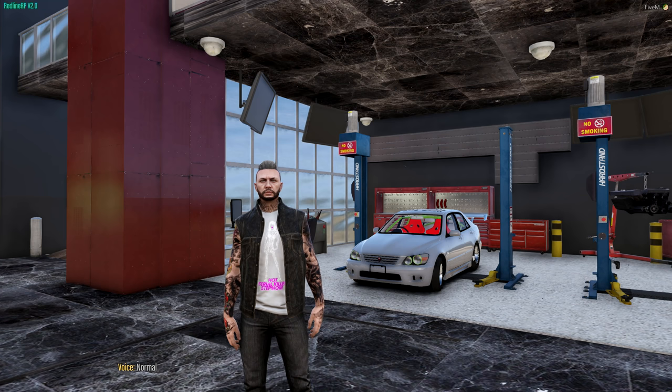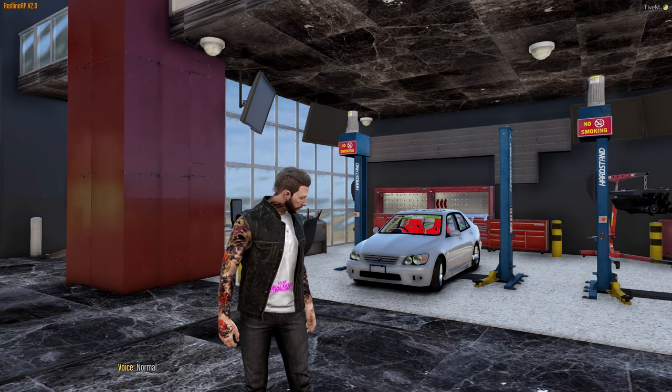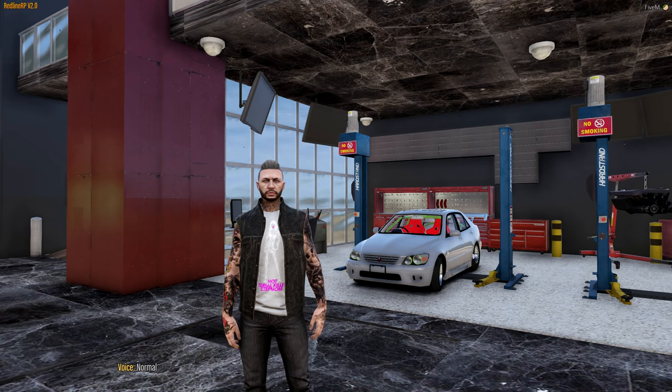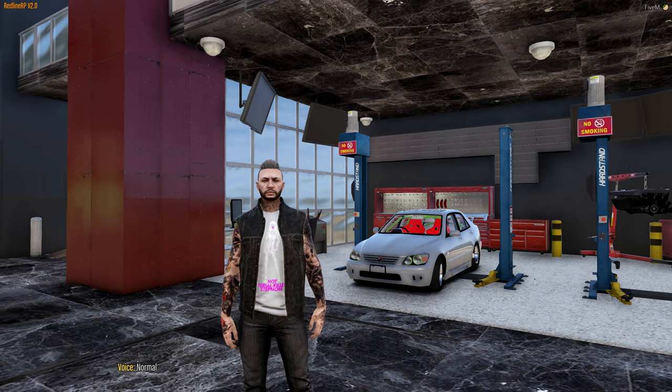Today we're going to be taking out a Toyota Altezza, which I think is a Lexus, but it was sold as a Toyota Altezza. I'm a little confused with the whole thing. I think it was a Lexus. I don't really know too much, but basically it's a cheap drag build and it's pretty fast. So we're going to be taking it out for a little bit of a race and see how it goes.